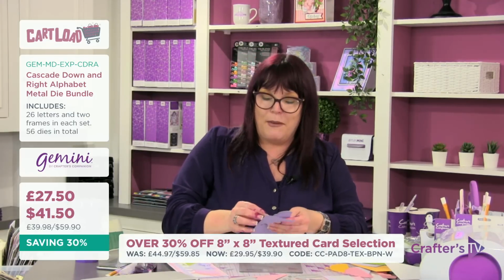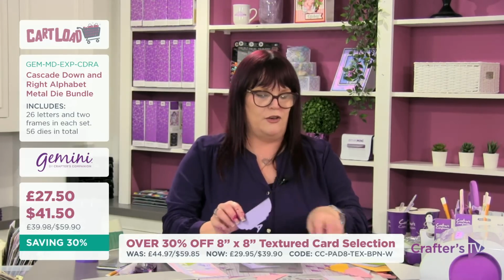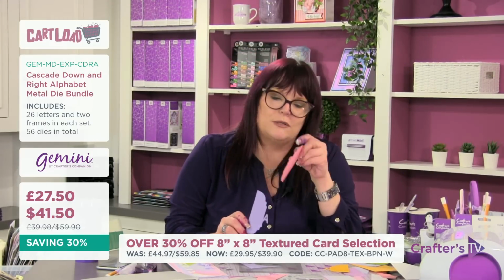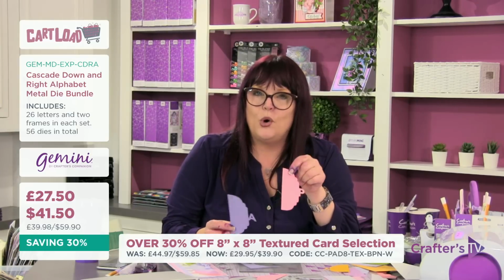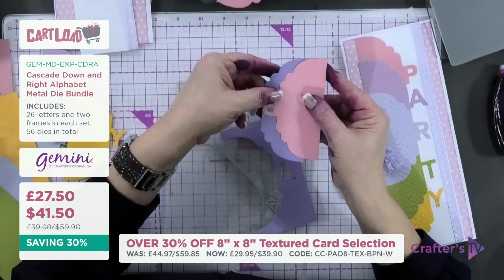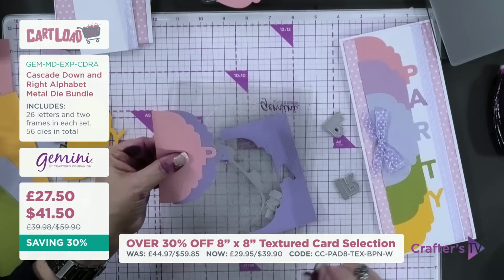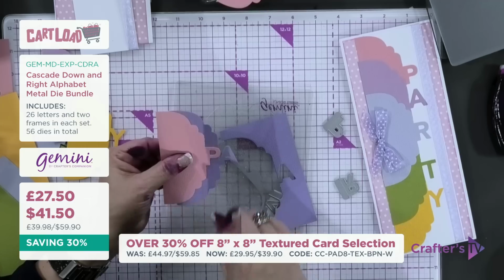But the thing about these alphabets is it's something that's never going to go out of fashion. Again, it's one of those very usable, very versatile dies that you're going to be able to use time and time again. Now, I'm just going to show you a couple of ways that you can use them. So you could layer them up, and a little top tip as well.